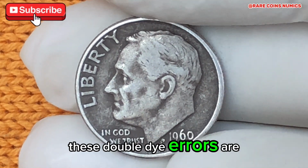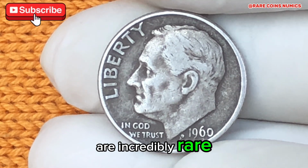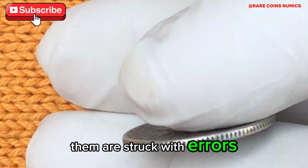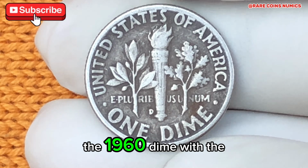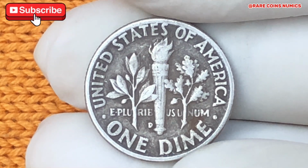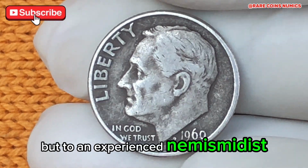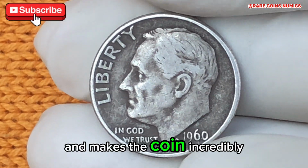These double die errors are particularly valuable to collectors because they are incredibly rare. While the U.S. Mint produces millions of coins every year, only a small number of them are struck with errors, and even fewer are preserved in good condition. The 1960 dime with the double die error is one of those rare exceptions. To the casual observer, it might be difficult to spot the error. But to an experienced numismatist or collector, the double die effect is easy to recognize and makes the coin incredibly valuable.